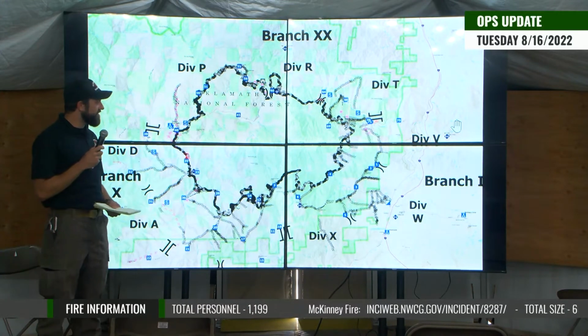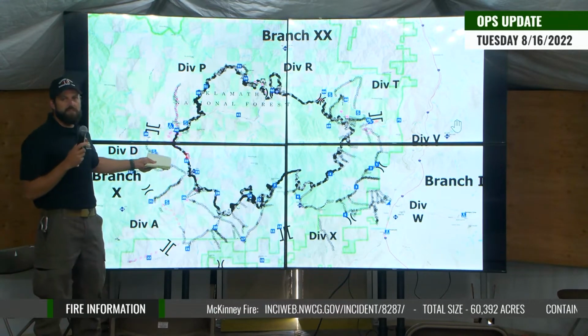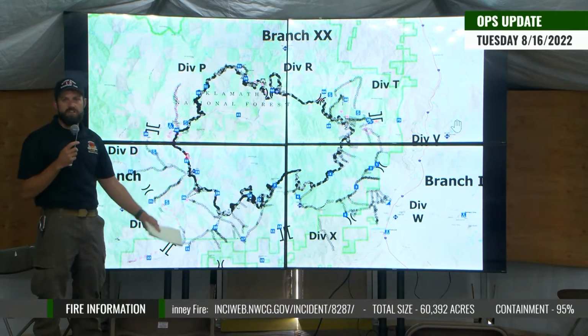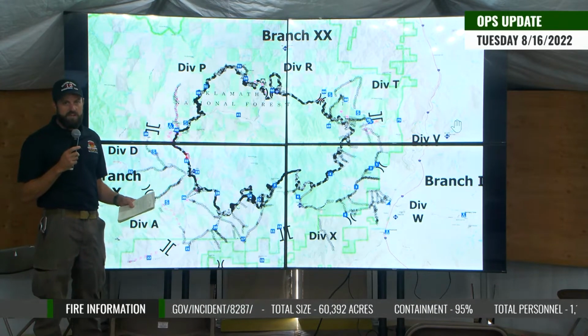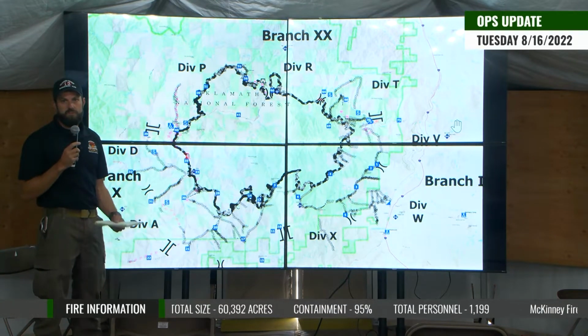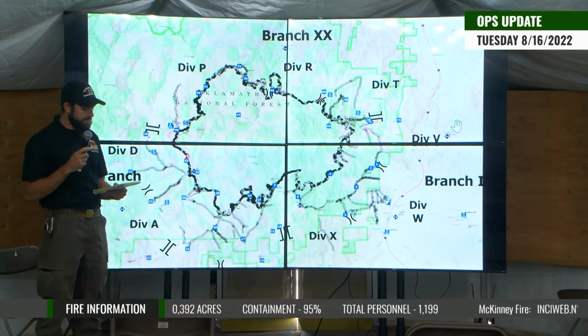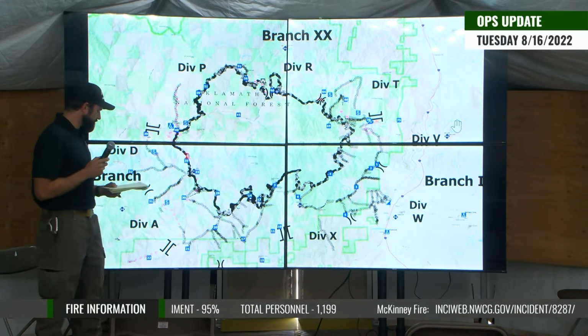With how much dozer line is out there, we're still pulling hose, we still have this stuff to do, but we also still have this piece of uncontained line, so we're not trying to rush that. We're trying to really take our time, make sure that stuff gets done appropriately, and not rush getting stuff off as far as the actual suppression side of it.